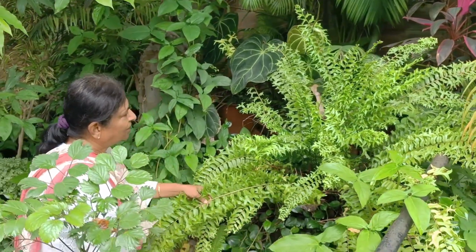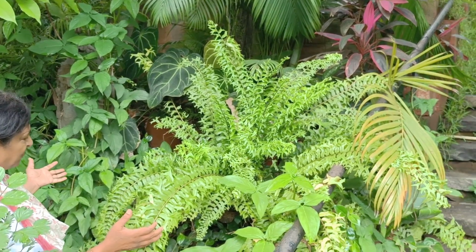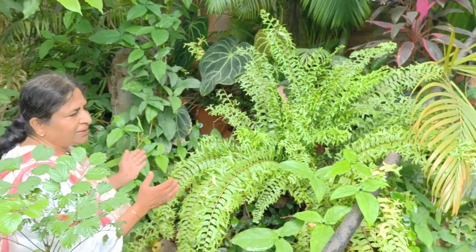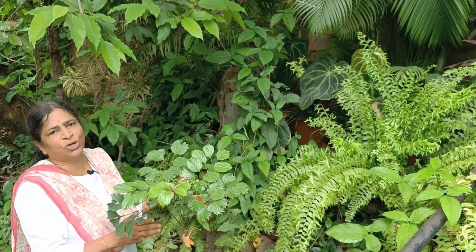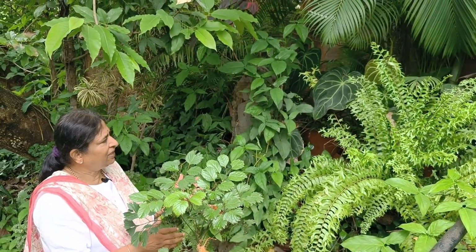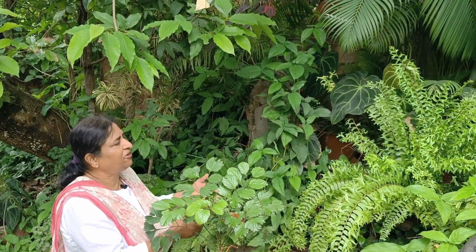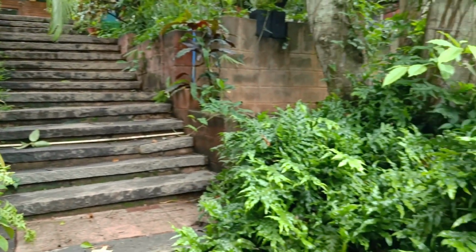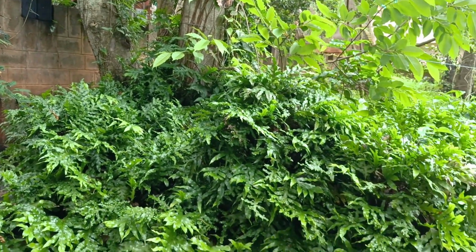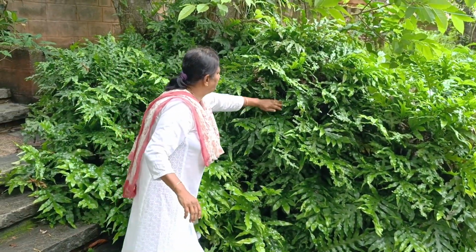Ferns just flourish when it rains, and I neither fertilize them nor give them any extra care. Even then, when the rains come, it is the leaf litter that falls down and creates fertilizer. You can also see another patch of ferns on this side, how it is there in one single pot.